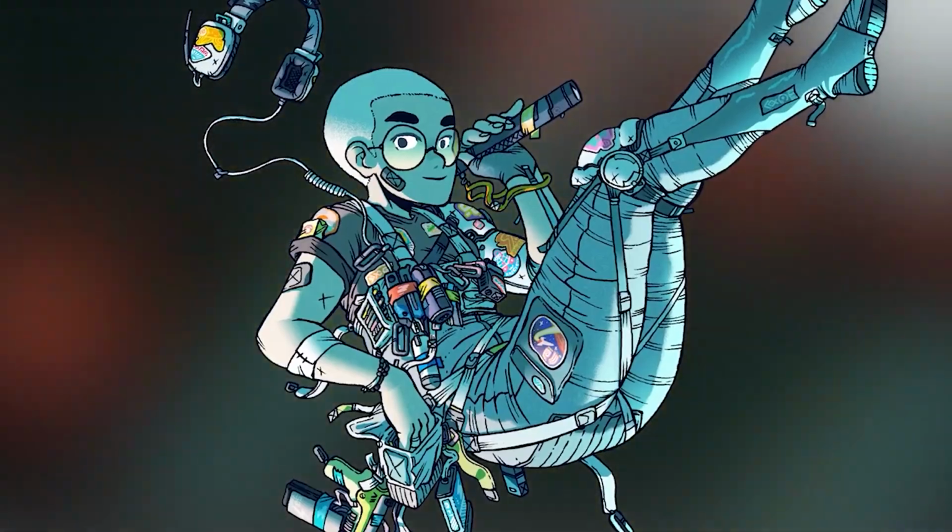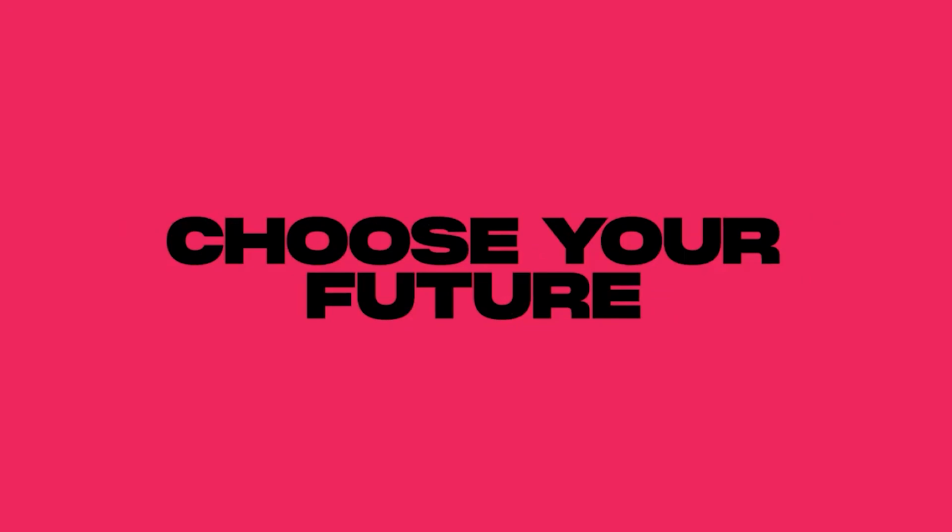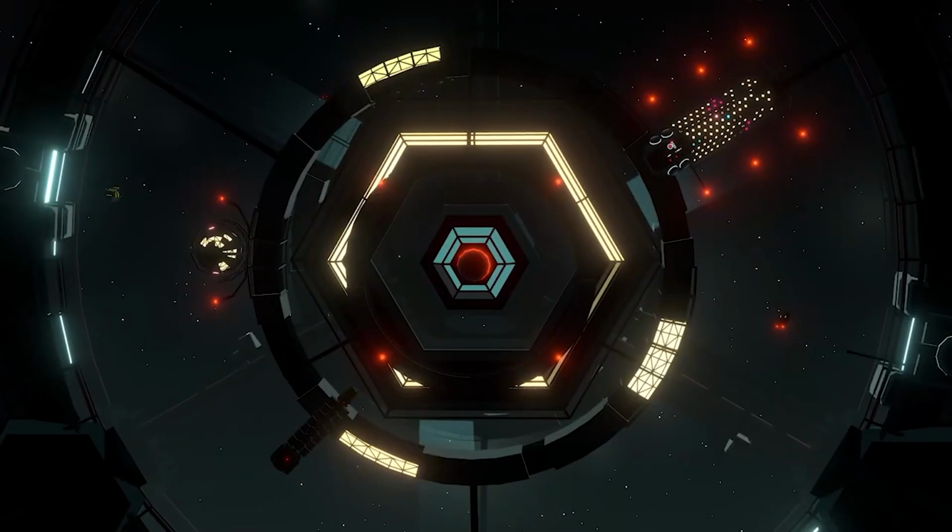As you expand the station, new characters are introduced who provide their skills to help, but it's up to the player to decide how to approach these missions as they uncover new information about the station through hacking.